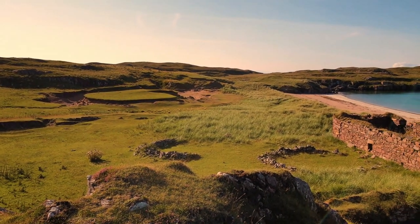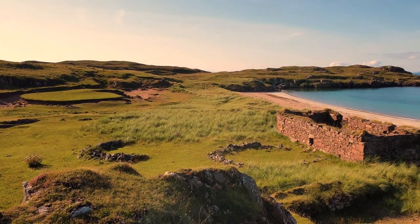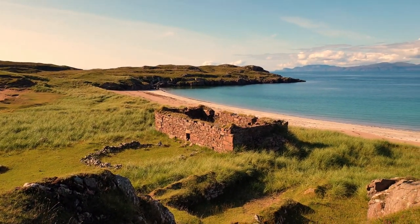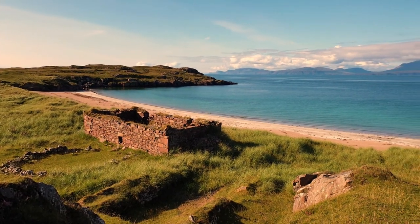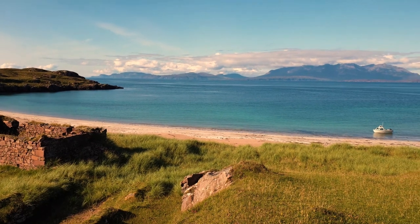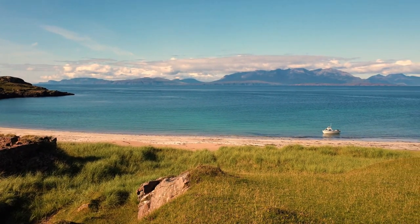This little bay in here is just gorgeous. Must have been a hell of a lonely place to live though. You're right up the north end, or north east end of Rum. You wouldn't have had many neighbours up here.